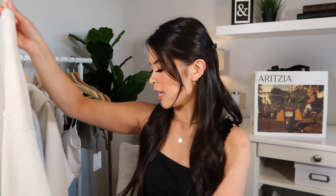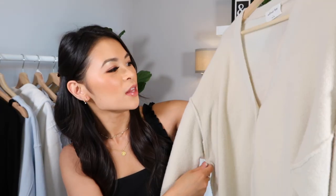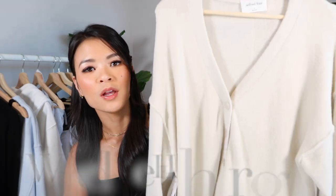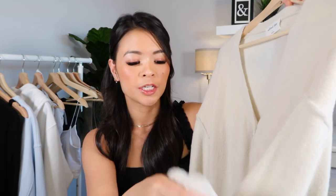Next up, I have a couple of cardigans. So this first one is from Wilfred Free, and oh, it's not fully buttoned, it's okay. Looks like this. Again, I've got a lot of neutrals going on, but I love this bone color, I think it is. Nope, this is called Silver Birch. This is the Wilfred Free Hush cardigan. So this is in the size small, and it is a really buttery, soft material. I love how soft it is.